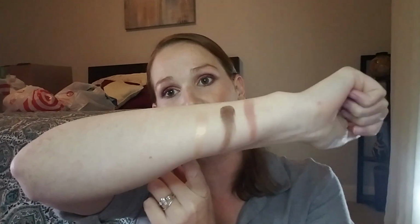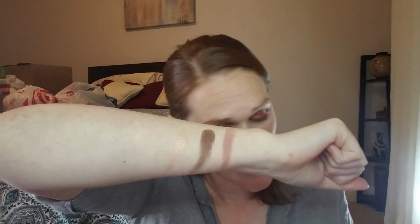Now we're going to do Change and Hustle. Change is this light color, and don't mind, I have a little bit of staining from the previous color on my finger, but this is the perfect inner corner color. It's just a pretty light shimmery. The formula is really buttery. It goes on really smoothly. That's a nice shade. It doesn't quite go on as easily with a brush as it does with a finger, but that's expected with a lot of metallics. But this one is a very nice metallic.